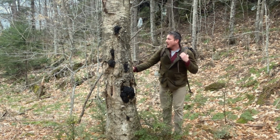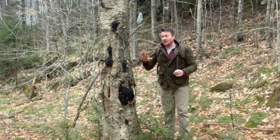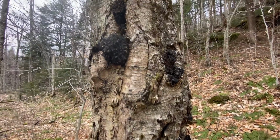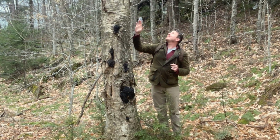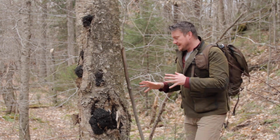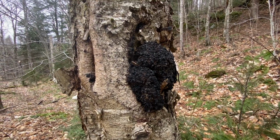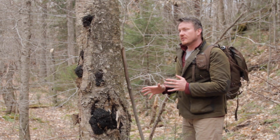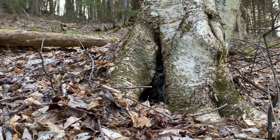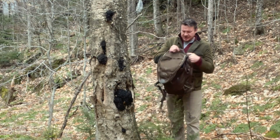All right, well, here we have a perfect example of chaga or birch conk. Remember, its favorite host is the birch tree, and we have really old yellow birch here, it looks like. So what the chaga does is it actually enters the tree through wounds in its bark, and it will begin feeding off of the nutrients that the tree absorbs through its root structure. So we're going to go ahead and take out our trusty hatchet here.